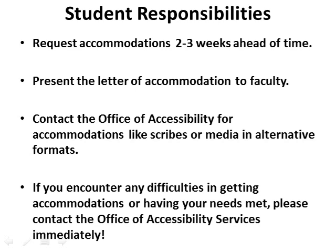It's important to know that sometimes it can be difficult to schedule scribes, or it can be difficult to request alternative formats. So it's really important that you get this information to your office coordinator as soon as possible. And most importantly, if you encounter any kinds of difficulties in getting or receiving your accommodations, or you're not having your needs met, please contact the Office of Accessibility Services at any time.